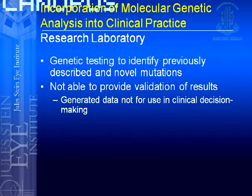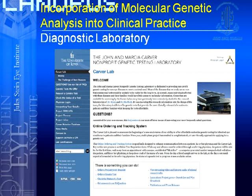However, these research labs often, since they're not certified by the government or some accreditation agency, may not be able to give you validation of the results. So they always say this is for research purpose only. So for you to be able to act as a clinician on the results, these results may need to be repeated by a certified laboratory. And those certified laboratories are often called diagnostic laboratories.